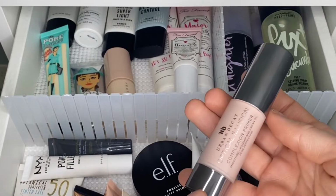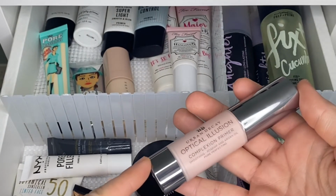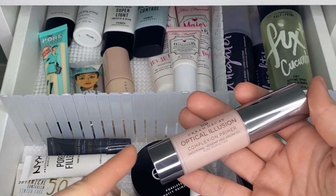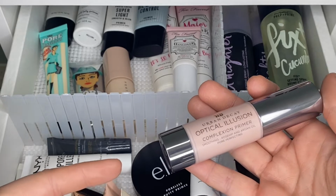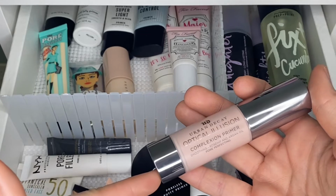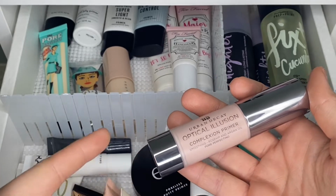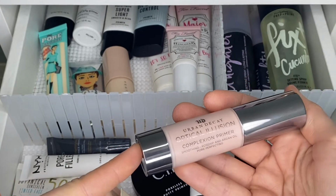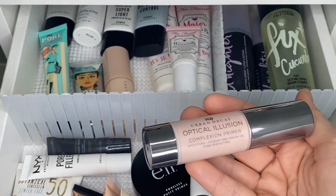I know that this primer has been on the Urban Decay website on sale for some time, and I'm not sure if they're about to discontinue it, because they seem like they have been coming out with some new products, and maybe they will be coming out with a new primer. But for the time being, I'm going to move it into my project pan. This is pretty much full, but I still want to continue using it, so it's going to be sitting in my project pan for my daily use.